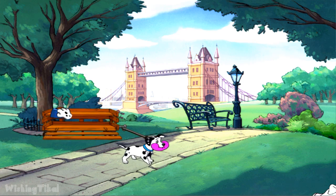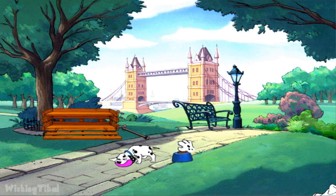To feed your dog, use the dog bowl. Dinner time!